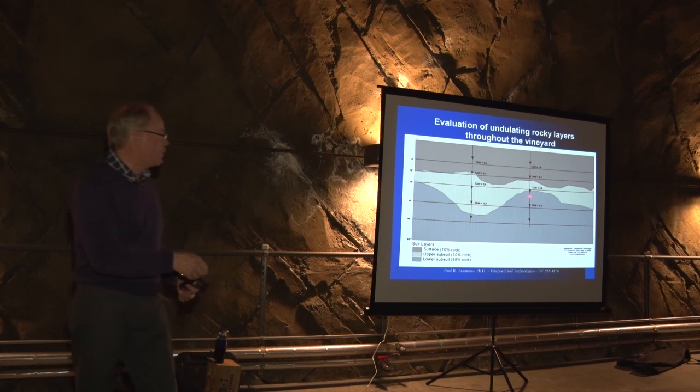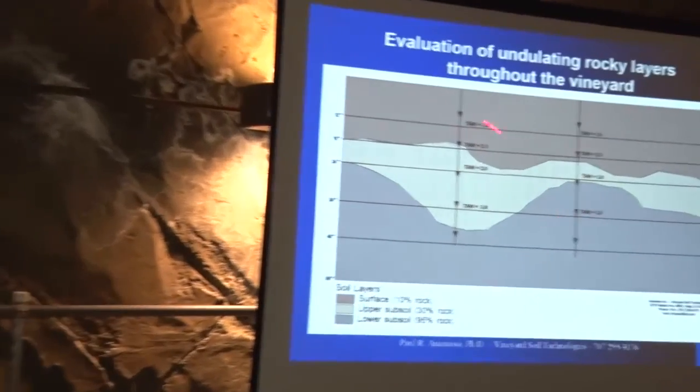So it's quite a bit less water at this location than here, primarily because you just have so much rock in this particular one compared to over here. And so in designing a vineyard, this is the kind of thing where I'd go, well, I don't really want to have one vine that's growing in this situation where it's got all this rock, because it's not going to have nearly as much water as over here.